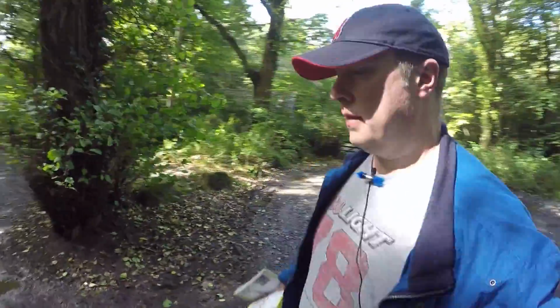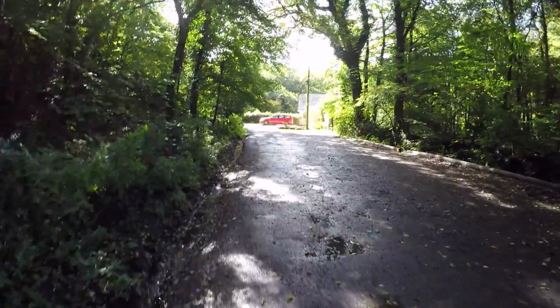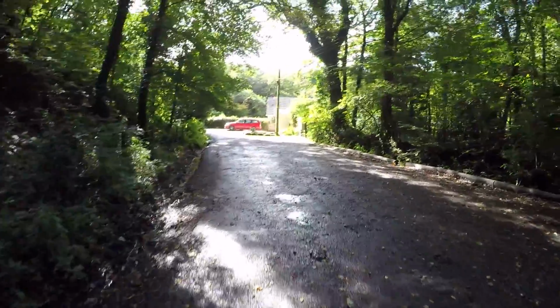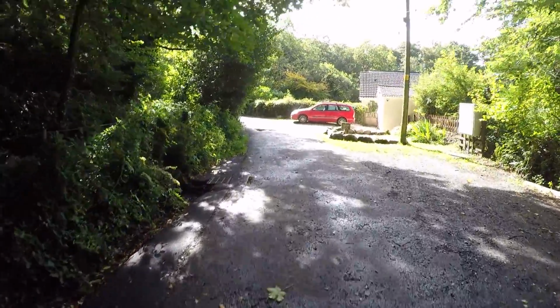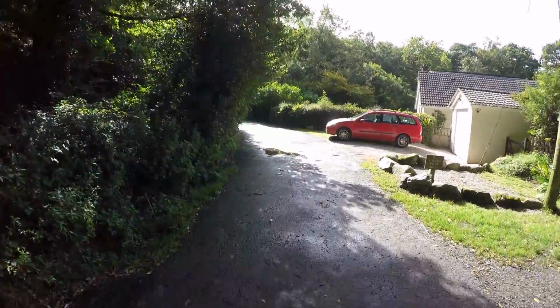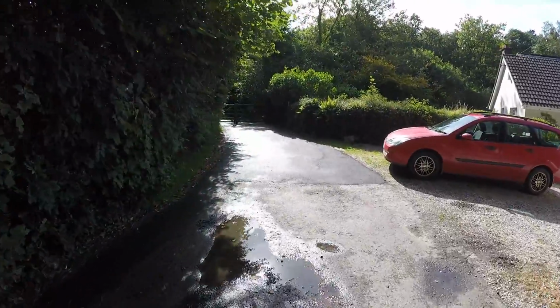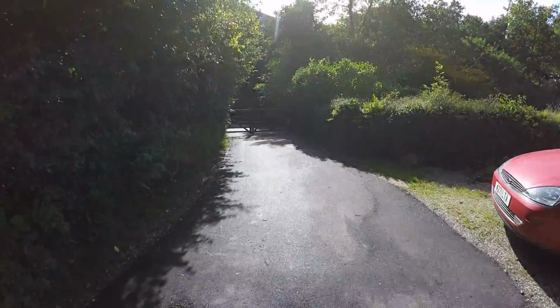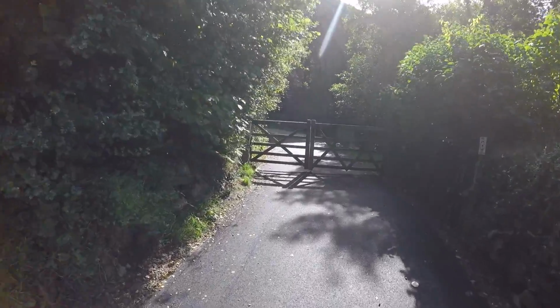So we're going down here. There's a car park here, but I'm not sure how you get down here by car. I've never done it. The last time I walked down here, I've just remembered the footpath was closed off because they were doing repairs. I'm hoping that it's now open again. That was a little while ago, mind.